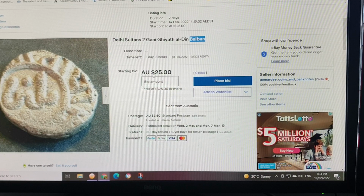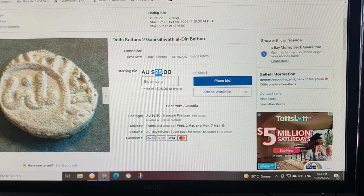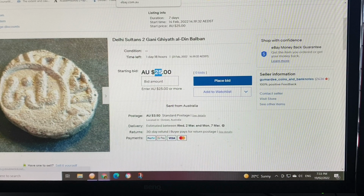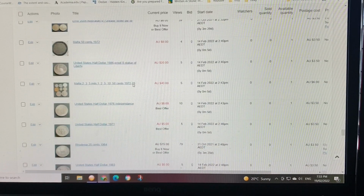So what I like to do is make the price just a little bit higher than the market rate, and usually people send a best offer, which is closer to what the actual market is paying now. And if I sell something for lower than market rate, then that's my problem, isn't it?